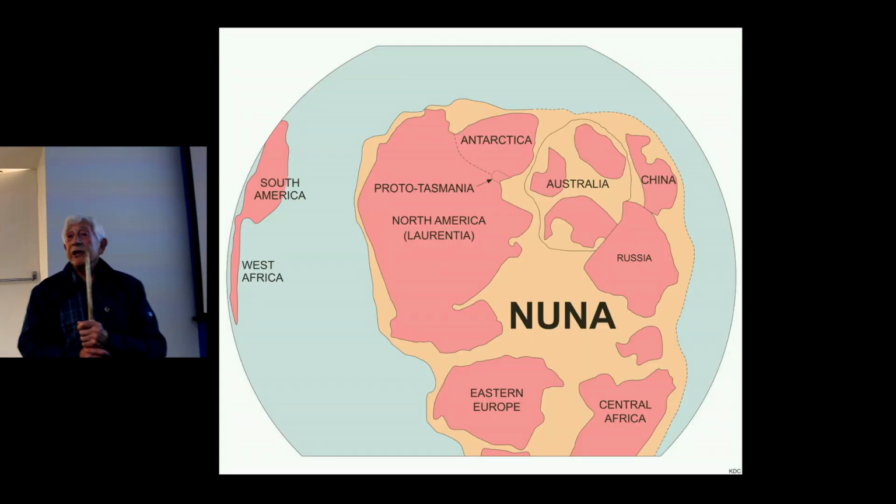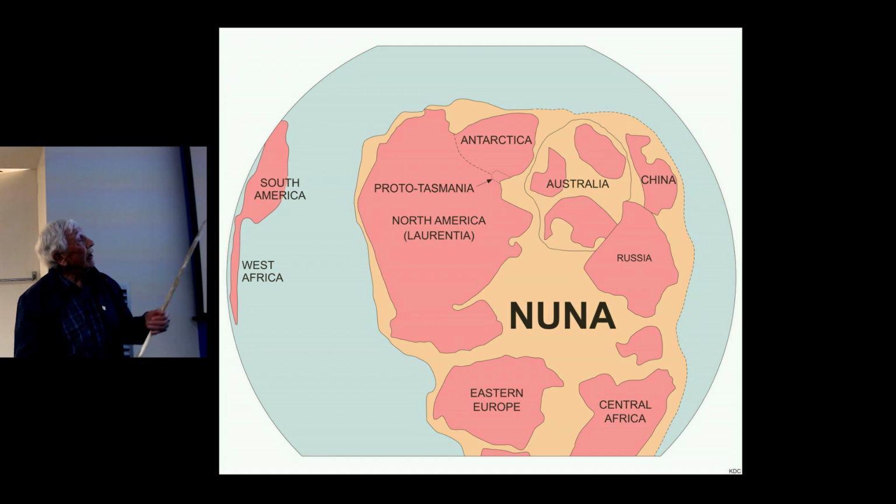So as we look back in time, we find that the continental arrangement on the Earth's surface has changed because of these changing hotspots in the core. And our oldest rocks, which are 1.4 billion years old, our Precambrian rocks, have been dated at 1.4 billion, which is not particularly old. It's old enough. Older than my grandfather, for instance.